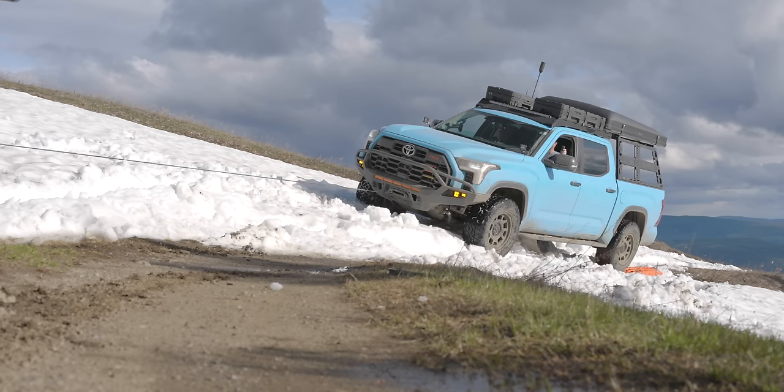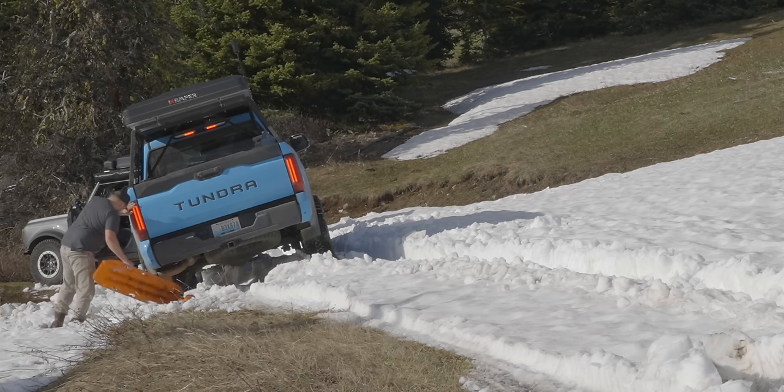The winch really helped, and with one last shuffle of the traction boards, I was pretty much out.